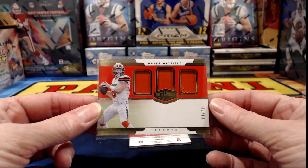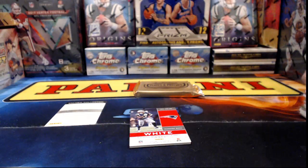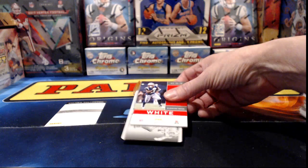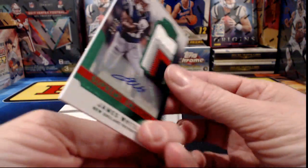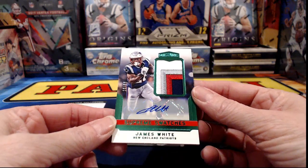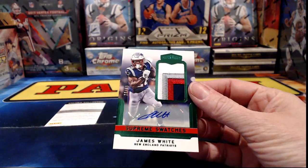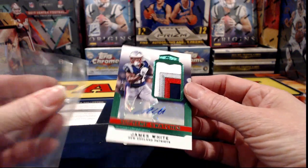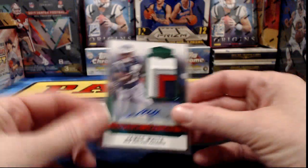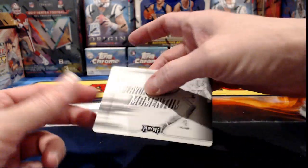See what I'm talking about? Like they're all just orange. Like there's no... That's what I'm saying. That other relic, it's hard to come by for the Browns, the multicolor nice ones. Meanwhile, the Patriots. Well, how about that for your James White hit? Very nice. To 35. You've got a very nice relic over there. It's a sticker auto and a four color patch. Not too shabby for the Patriots.